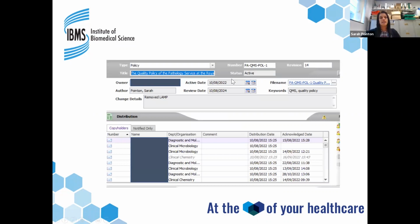So, it also says about people understanding and acknowledging. So we use QPulse, as Jonathan said that he uses as well. Basically this is where the document is stored. So you look under here, and once you've read it, you find your name on the distribution list and you click acknowledge. So when the UKAS assessment people come in, they can see exactly who's acknowledged it, when they've acknowledged it, and hopefully follow exactly what this says in the policy.